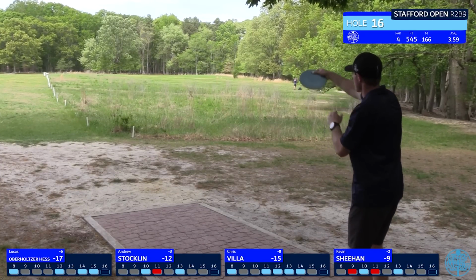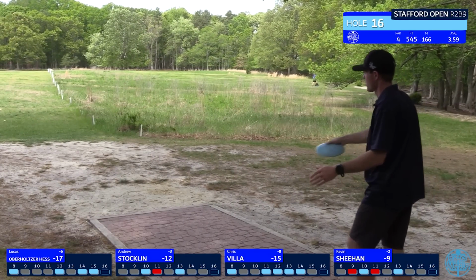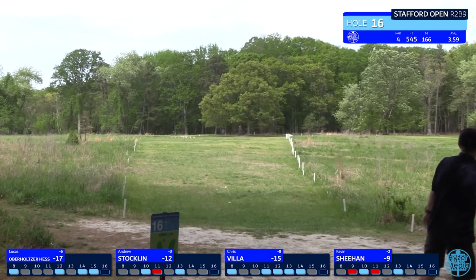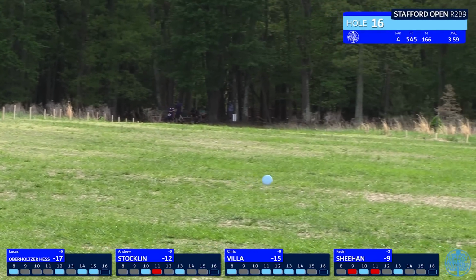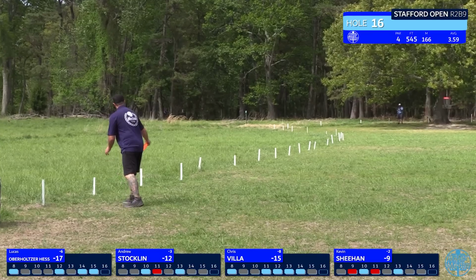Yeah, the fairway does pinch a little bit there where his disc was headed, but he did check up safe. Oh, this is wide, but it got a nice little lift. Oh, yeah, should be great. Dead center fairway.